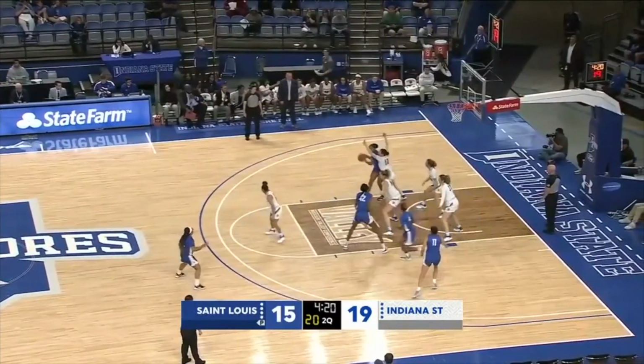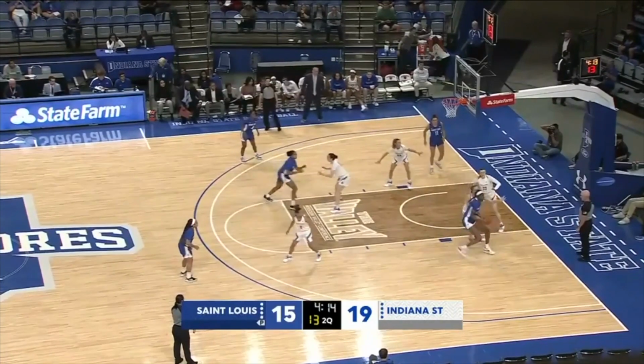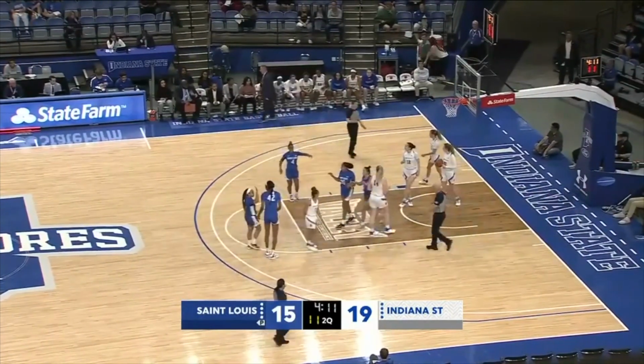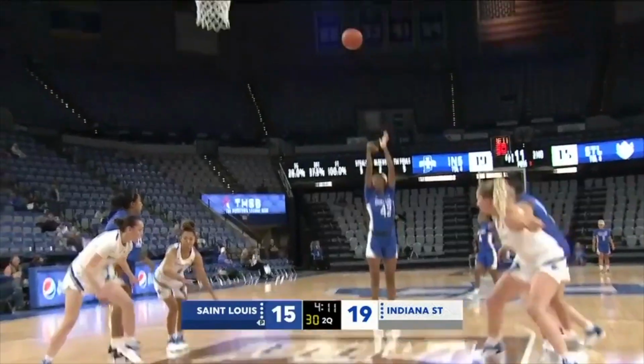St. Louis has it. Johns passes it back out. Clegg tries to get it down low. She does to Flowers. Flowers with the spin. Nice move. She's fouled, and that one nearly. Summer Pitzer comes into the game for the first time, and she's standing inches on that one.